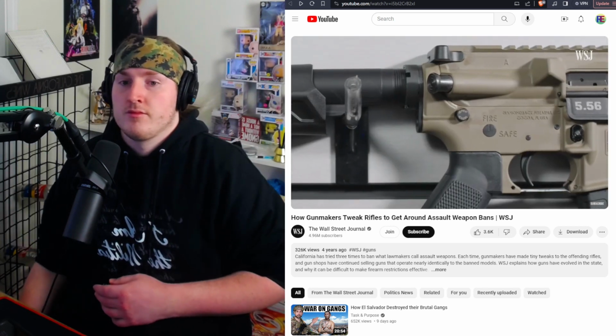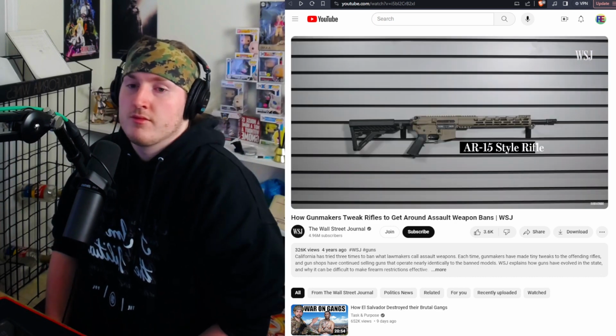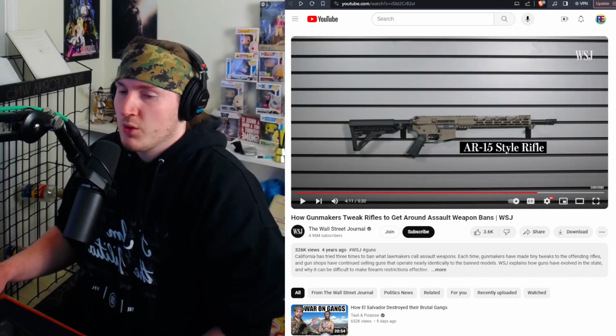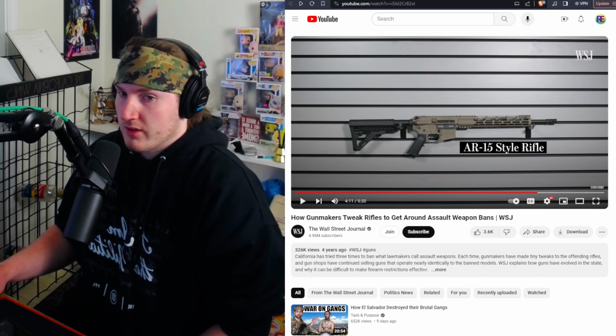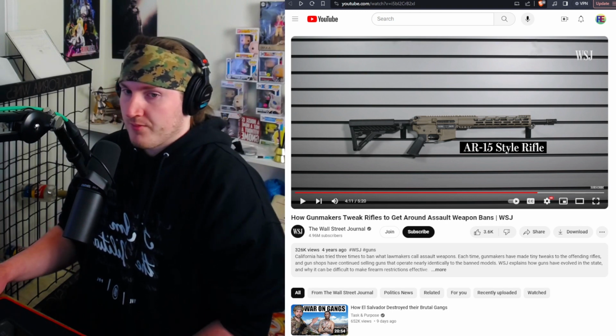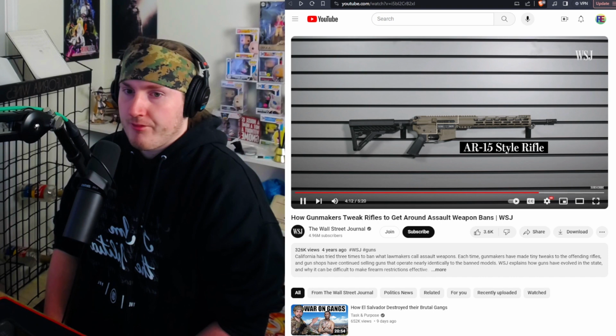And yet again, modifications were made so that more AR-style features could be kept. Remember the AR-style rifle? The way he says so that more AR-15 style features can be kept is a little weird, but I can't really speak specifically to it. But so that you can keep your gun's functions. With the Juggernaut Tactical Hellfighter from the beginning?